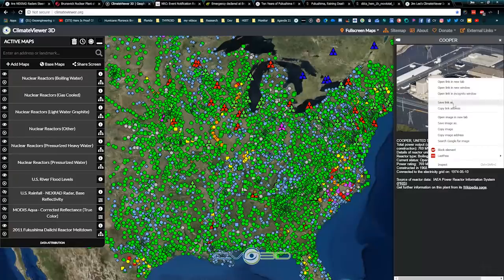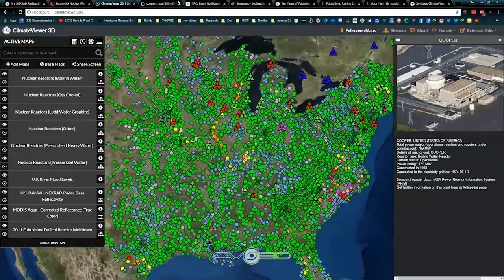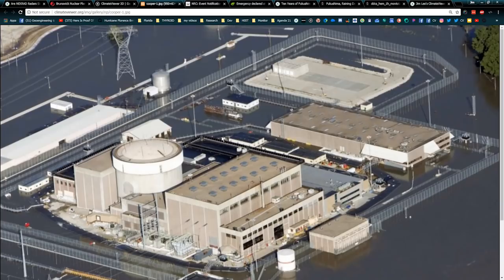This is another facility. This is Cooper United in the Cooper Nuclear Power Plant. And as you can see here, this is what a flooded nuclear power plant looks like. That is all water. You cannot see the driveways or anything. This happened in the center of America. So I'm trying to find photos that are current of the Brunswick facility so we can see how bad it is. But just know that right now they're in a hot shutdown.